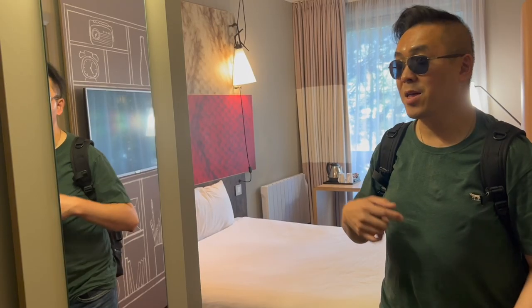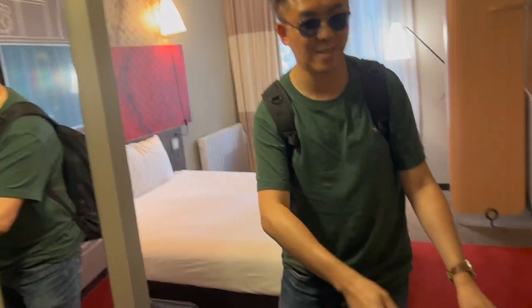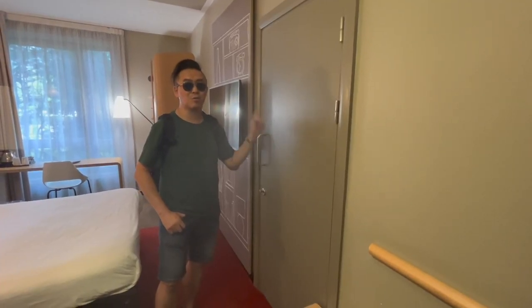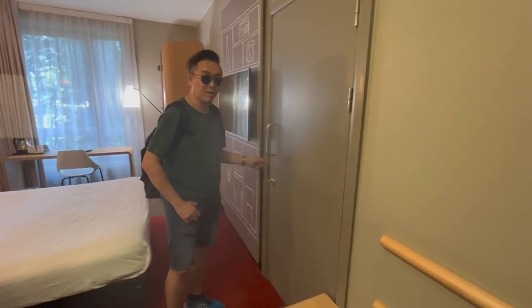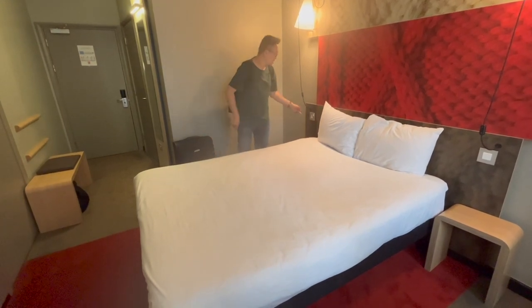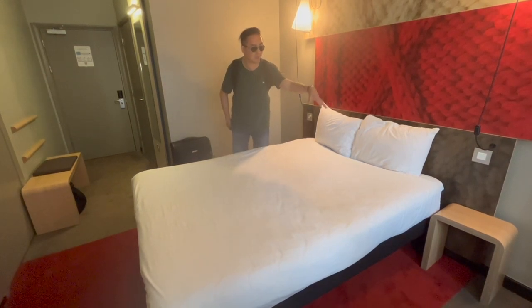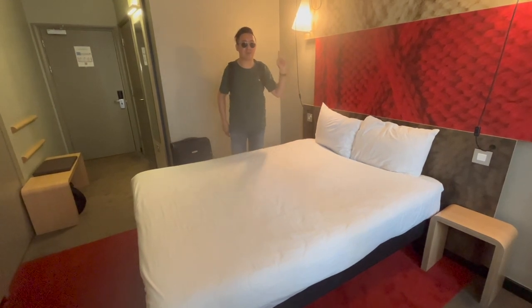Welcome to our room at the Ibis. There is a lovely mirror for you to look at and a place for you to sit down while you get dressed in the morning. This room must be adjoining the next room because there is a door here with a lock over here. Here is a nice double bed with a place to put your belongings on each side. Here is a charging area with the light switch. My side has the light switch, but then we don't have a charging area, so I think I'm gonna have to charge my things elsewhere.